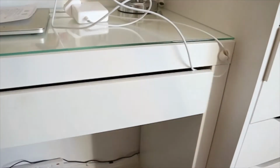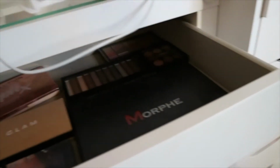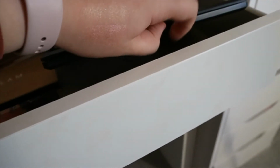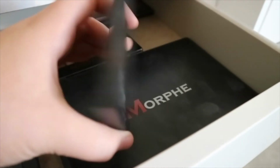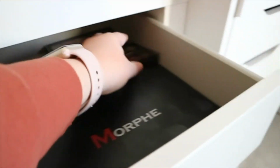So this is my vanity. And I store all my eyeshadow palettes in here. So I've got this Morphe 35OS palette, which, let's see if I can open it with one hand. It's beautiful. It's all the shimmer shades as well, so it's actually really pretty. I've got a Revolution palette, the MAC Burgundy palette, I believe it's called Burgundy Times 9 palette.